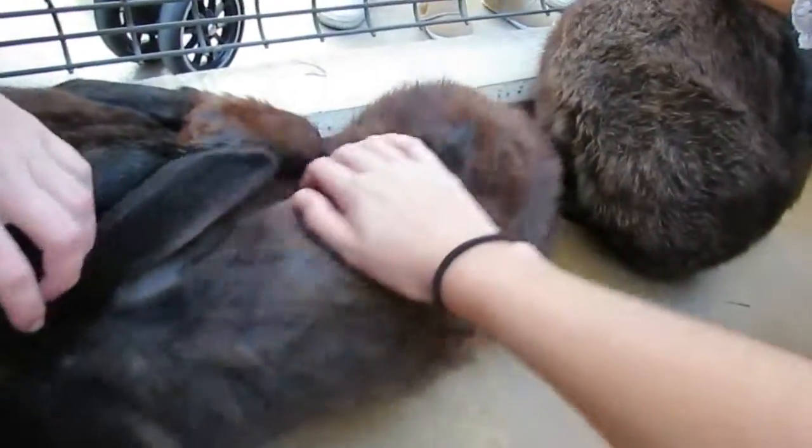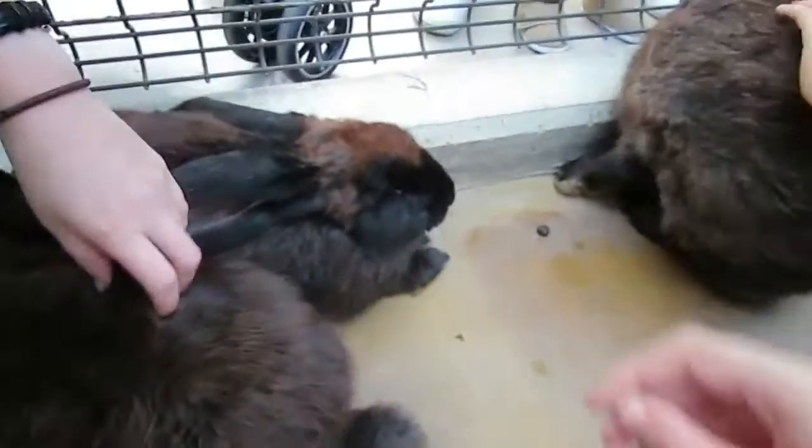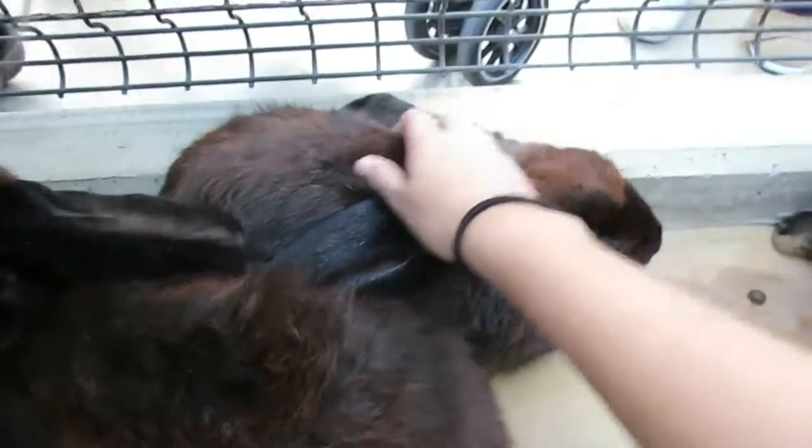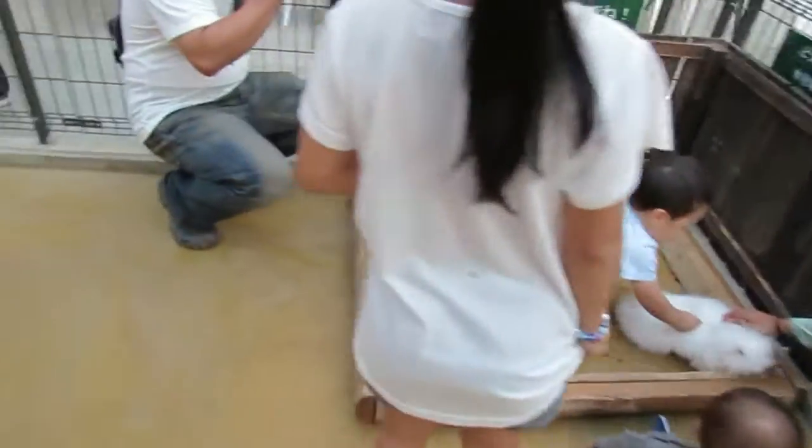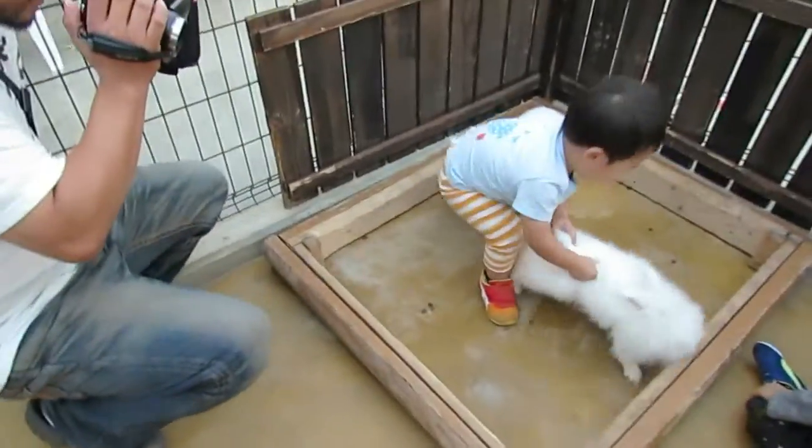They're so soft. Yeah, bye bye. Hello. This one little boy wasn't quite sure how to handle bunnies, but hopefully the bunny was okay.